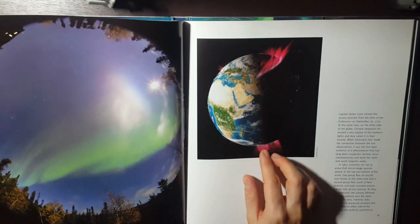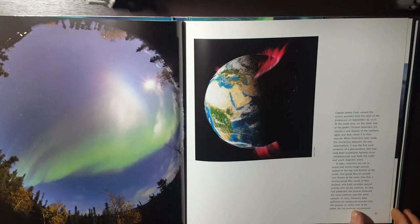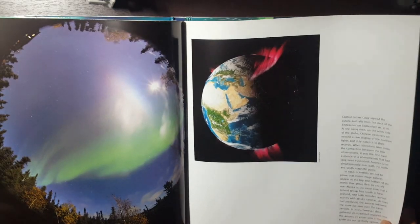This one is a cool one too. Very neat view. Looks like a fisheye type of picture.